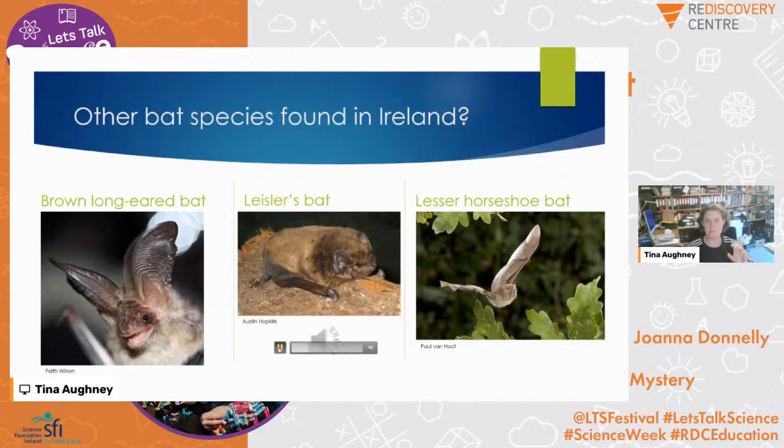Now remember, once a bat is flying, he's going to be continuously making these calls. So having a bat detector is really an eye opener, or an ear opener, to the amazing acoustic sound of bats.